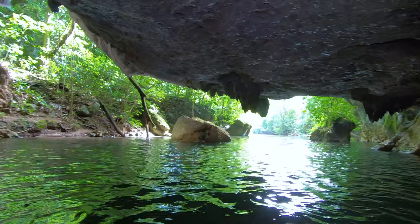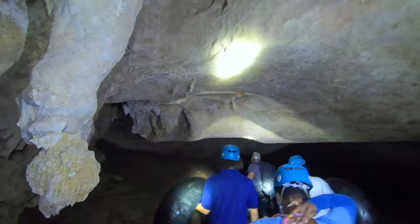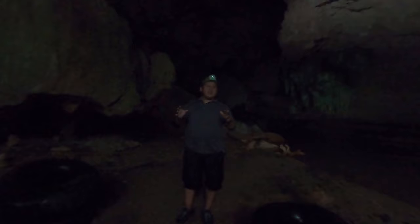Hi, you guys. Let me have your attention for a bit. First of all, welcome to the Footprint Cave System. That's the name of this cave, you guys. It goes for over 9 kilometers. We're just doing about probably a kilometer and a half today in the cave, right?